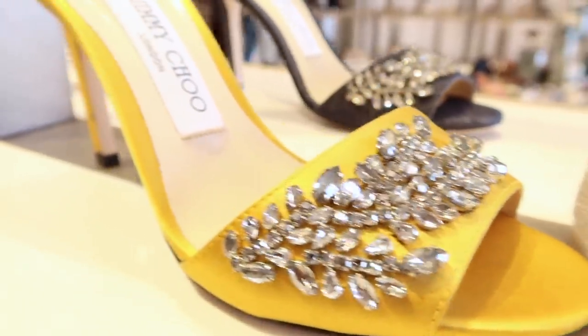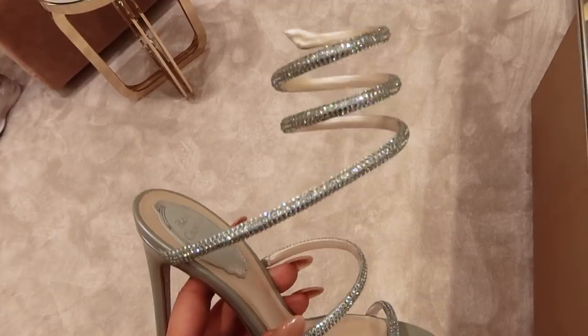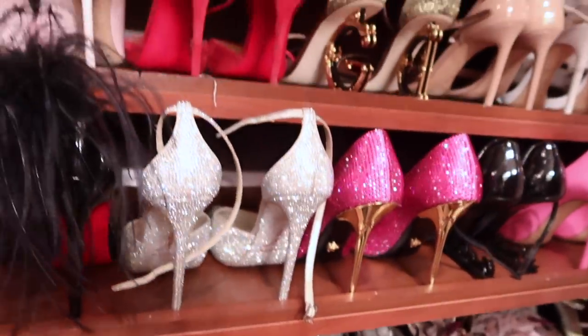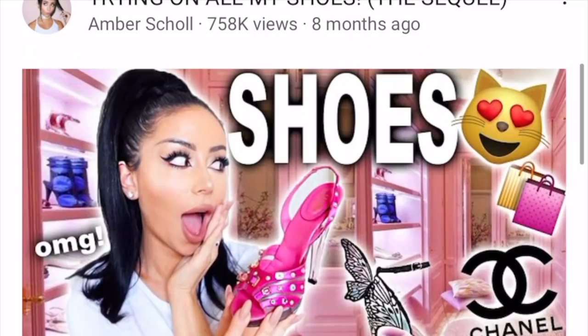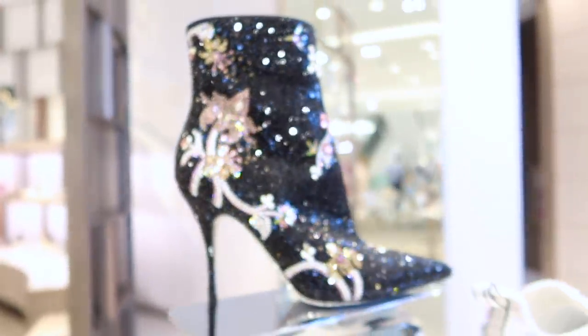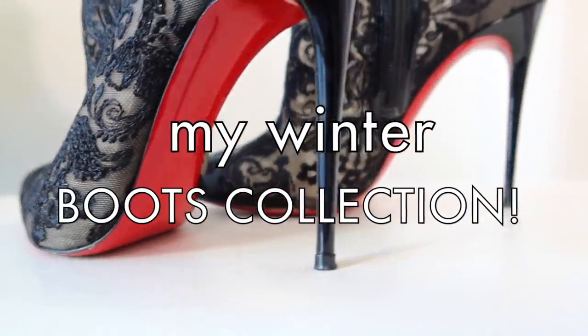Y'all know I love shoes. It's no secret I'm a certified shopaholic, shoeaholic, and have created quite the collection over the years. And while I have shown you all of my shoes many times before, I've never shown you a full winter boot collection. So today, here they are in all their glory, presenting my winter boot collection.